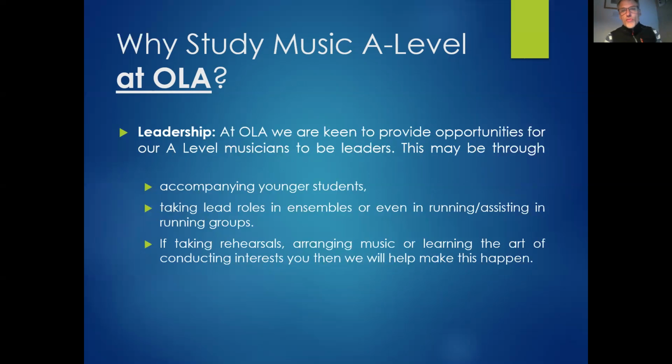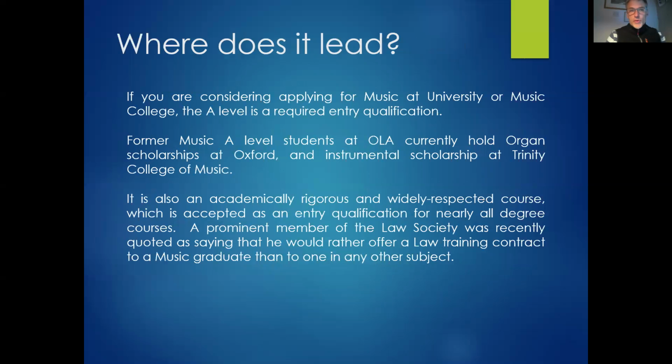At OLA, we're keen to provide opportunities for our musicians to be leaders, accompanying younger students, taking lead roles in ensembles, running groups, taking rehearsals, arranging music for the group to perform, conducting, really being part of our music community at OLA, being a leader, all those opportunities. So slide 6.